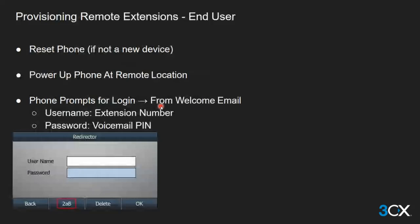Provisioning remote extensions or end user: reset the phone. If it's not a new device, you always have to do this reset process. So whenever you're using SBC or STUN, a phone reset is really necessary, because oftentimes a single reset won't make the desk phone provision right away. You would need to repeat the resetting process before you will be able to provision the phone, even under SBC or STUN provisioning.